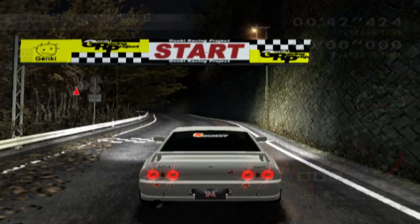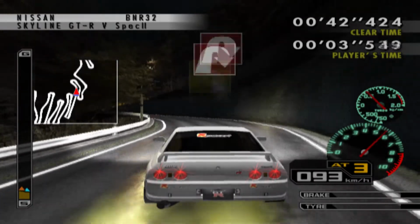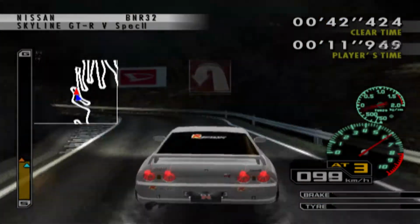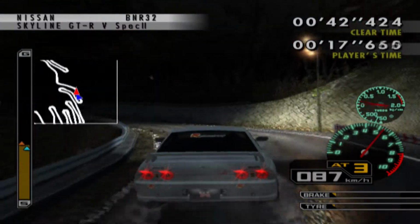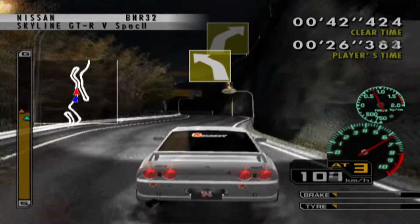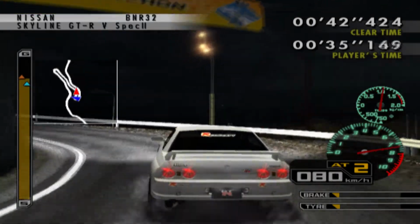So what's his time? A 42.4. Okay. And away we go. Okay, I'm definitely going to beat him. Definitely, just by the way that went. I'm fast through the corners, and I think I have him beat in the straights. So I should be theoretically okay here, and take it a little bit easier through this section. I could probably go a bit quicker, but I'd rather not mess up and have his ghost pass me.